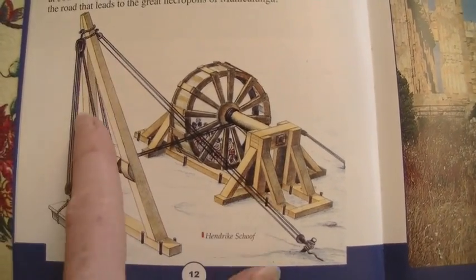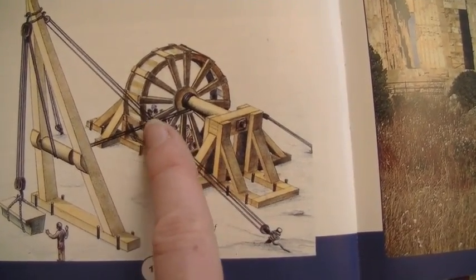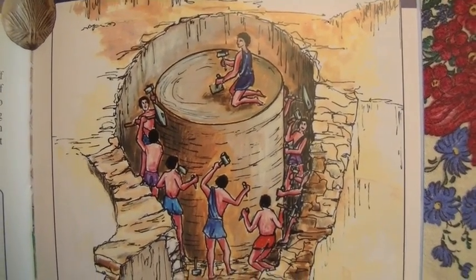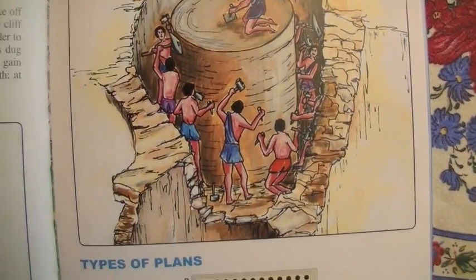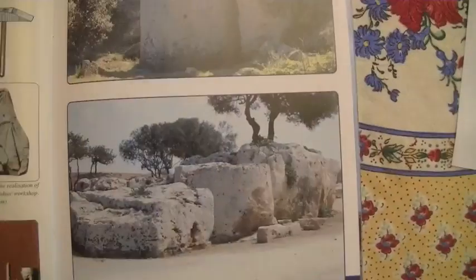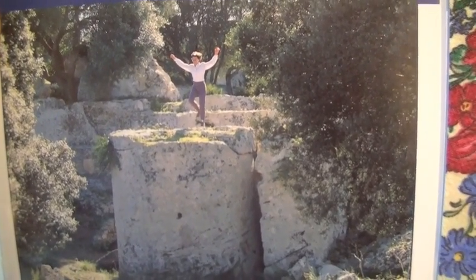You have the block and tackle here invented by Archimedes. And then the power would come from men walking inside this squirrel-like cage here. Now, some columns were actually carved right out of the ground like this. And then they'd be broken off and hauled away. And here is one of the old quarries that the stone was never hauled away from yet.